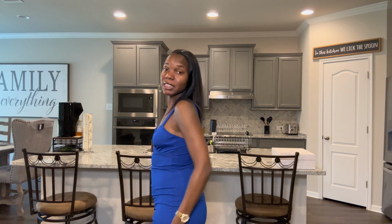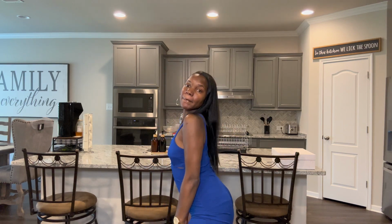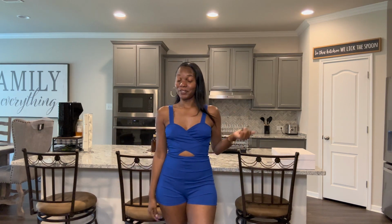I'm sure you guys can dance in this. Let me see. So yeah, this romper is definitely danceable. So if you are a dancer and you like rompers, then this is for you. But I'm definitely gonna wear this.